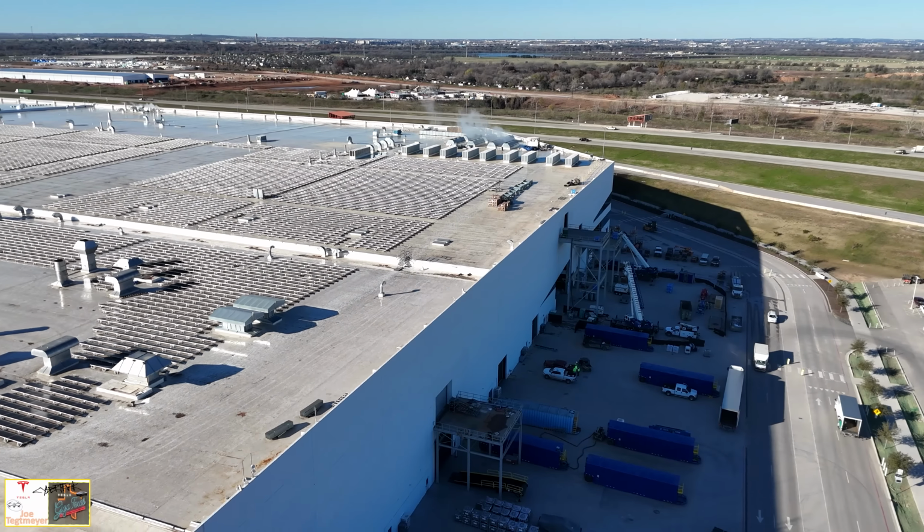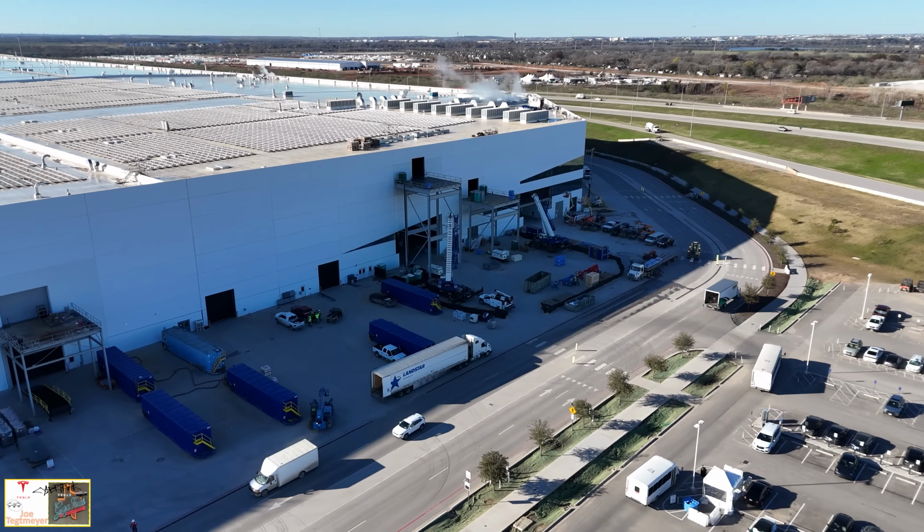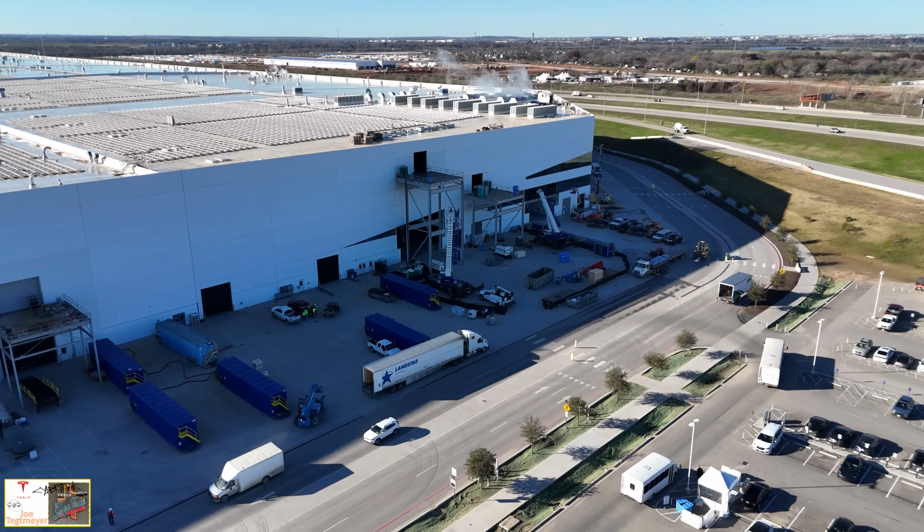As we get over towards the north end of the building, I will bring the drone down. I want to show you a close-in view of just the status of where the 4680 battery cell production portion of the factory is being expanded and what this looks like today.